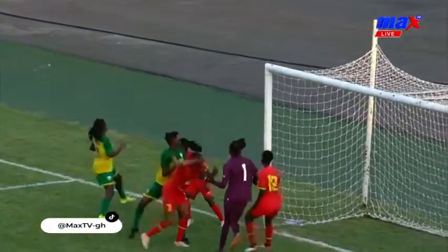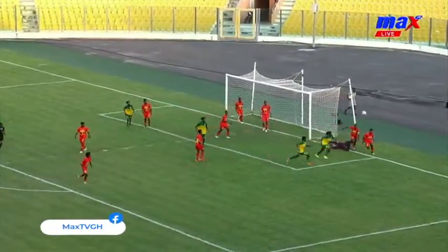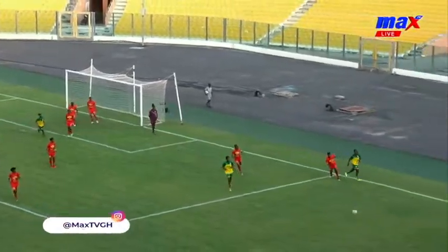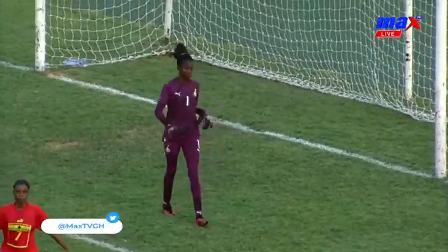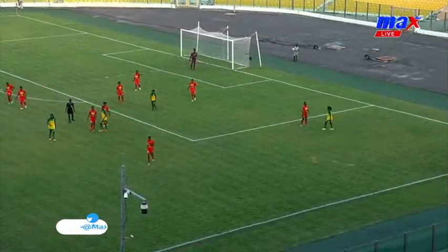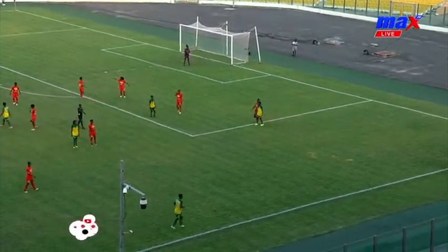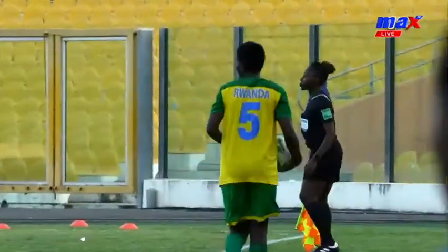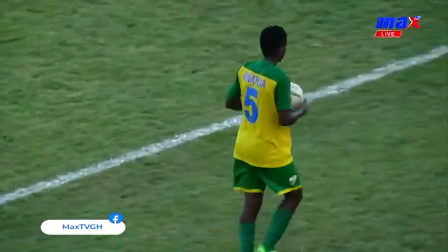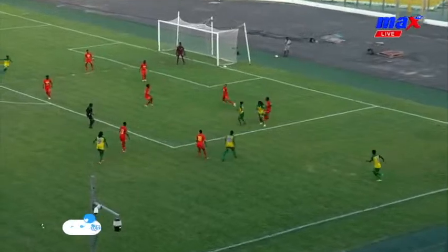Corner kick, the first of the game for Rwanda. It swung in and Cynthia Colan makes a very crucial save to ensure that her record is intact. Timely clearance by Cynthia. Throw in to Rwanda. I would say that in the last 2 minutes, Rwanda have indeed begun to find their feet, trying to cause an upset to the Black Queens of Ghana.